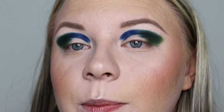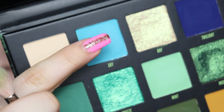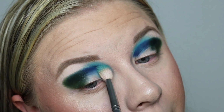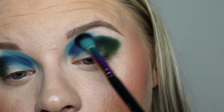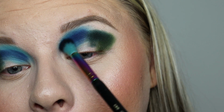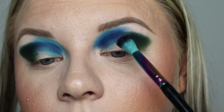I'm going to start trying to blend out this blue, so I'm going to take the shade Sky in the palette, which is here. Hopefully this works. I mean, it is quite a shade difference. I'm going to take a little bit of Twilight on a fluffy brush and start blending that.